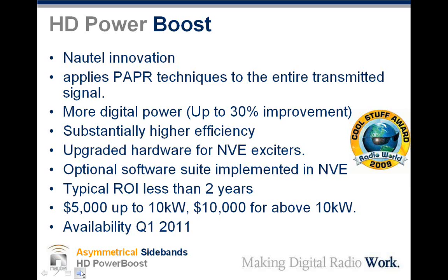It's a fairly complicated topic, but the key thing to remember is that HD PowerBoost is making that happen. Okay, that's great. And HD PowerBoost does two things. It allows you to get more power out of a transmitter, and it allows you to get higher efficiency at the same time. Can you explain how you can get more power out of a transmitter and get higher efficiency at the same time? Well, it's very analogous to audio processing.